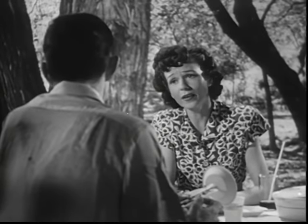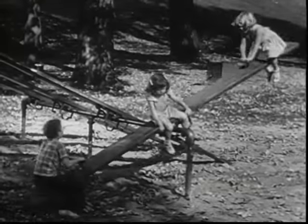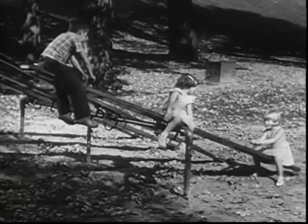Say, where are the kids? Over there on the teeter-totter. Do you think Kathy's all right? She's in the best spot. They bounce hard, Kathy gets a smooth ride.